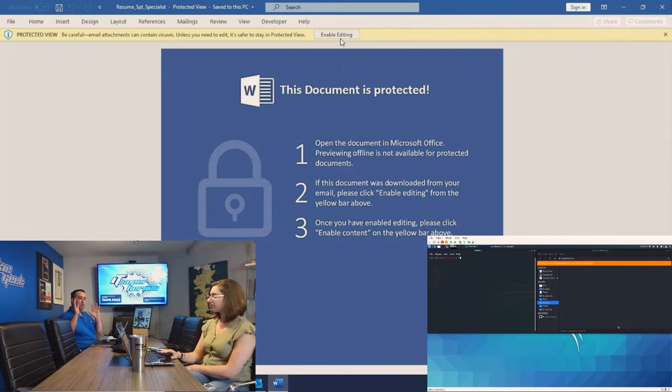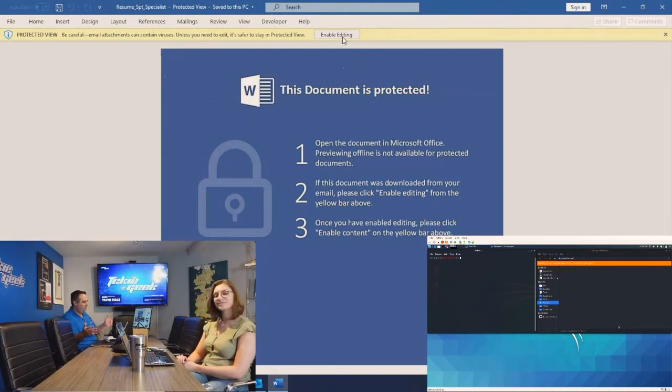Now, again, just to note for today's demo, I have turned off the Tekie Geek security stack that normally runs on the laptops and desktops. If you have the proper security stack, we won't even allow it to go this far, but for the sake of the demo, we've turned it off.